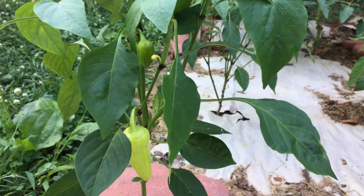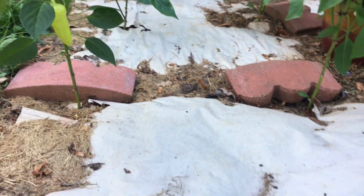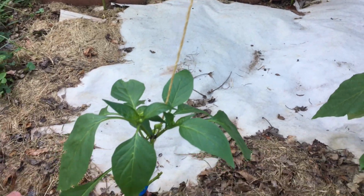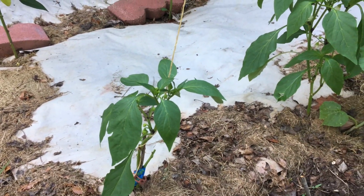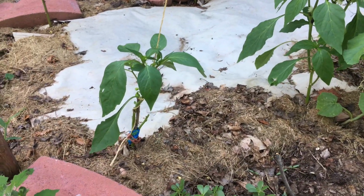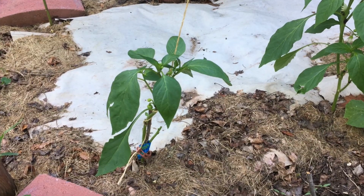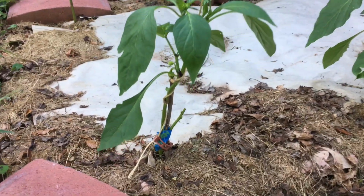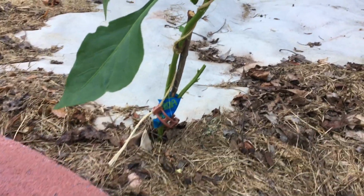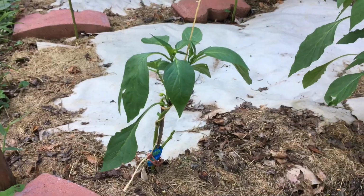So other than that, other pepper plants are also starting to produce some pepper pods, which is good. And here you can see a pepper plant that was suspended by a string because it got knocked over by some sort of a critter. It was practically snapped off, and I think there was just enough of it left that I was able to sort of tape it back up and hopefully save it. So we'll have to see how that progresses. Keeping my fingers crossed on that one.